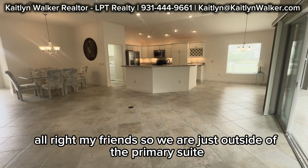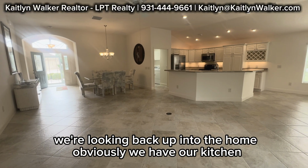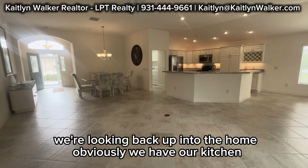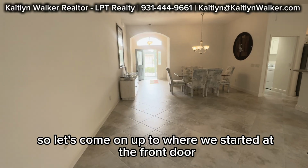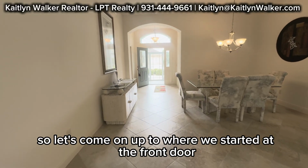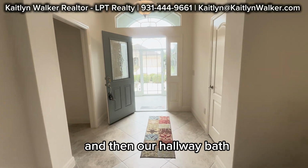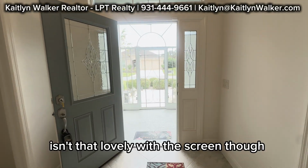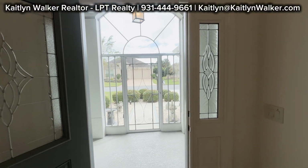All right, my friends, so we are just outside of the primary suite. We're looking back up into the home. Obviously, we have our kitchen, dining room, and then that front door. So let's come on up to where we started at the front door and check out those 2 additional bedrooms and then our hallway bath. Isn't that lovely with the screen though? Beautiful.